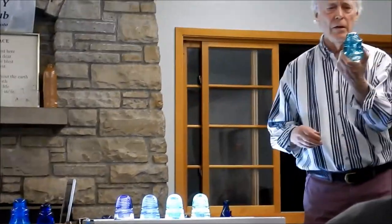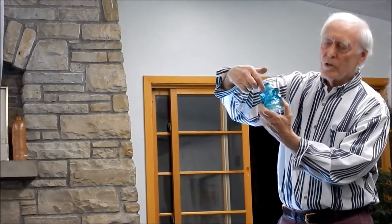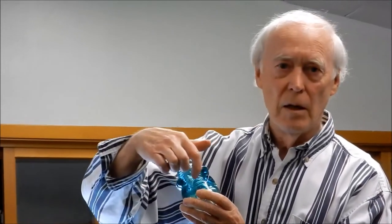They made an insulator that had, instead of a groove around it, a series of diamond-shaped parts. The reason they made them, I understand, is that they had these projections here, which, if receiving a blow, wouldn't shatter the insulator. They would just bust off a little piece, preserving the insulating quality. So these are referred to as a Chicago diamond because of the shape of the grooves in there.